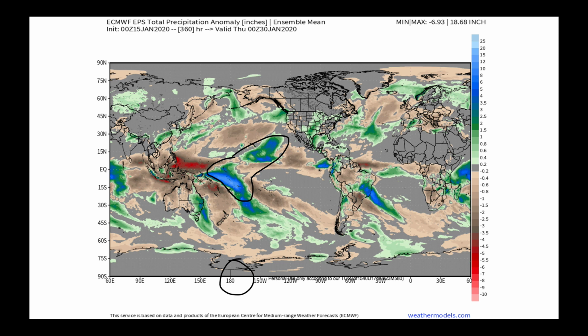Now, because the air is rising there, we're putting a lot of heat in the upper levels of the atmosphere right in through here. And that's going to tend to crank up the subtropical jet stream at times. We're going to watch the interplay of the subtropical jet stream, which is here, and what's going on over here coming off of Japan. Certainly to the south of that, in Indonesia and the Philippines, it is very, very dry.